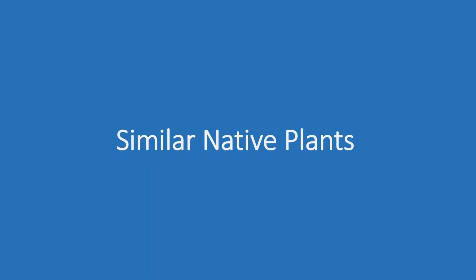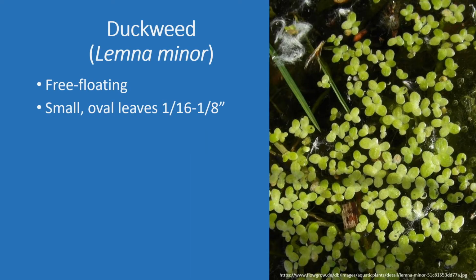In Vermont, there are a few plants that look a little bit similar to frogbit. So now we're going to talk about similar native plants and how they differ from frogbit. Duckweed is a small, free-floating plant that has oval leaves that are between 1/16 to 1/8 of an inch.